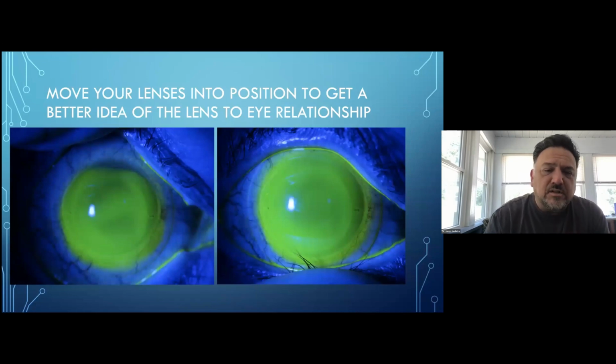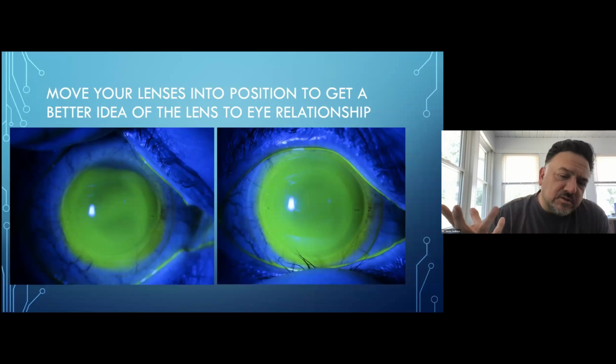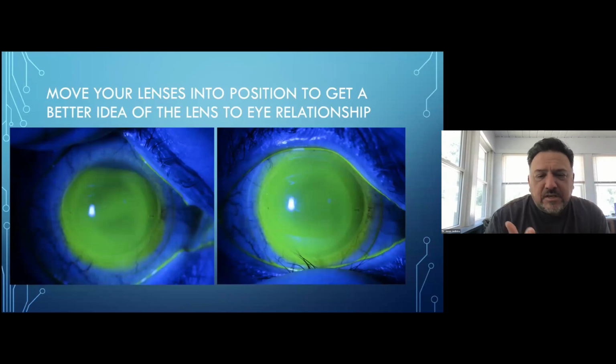If you looked at the picture on the left, you might say, well, I have too much toricity or I have too much clearance inferiorly. I might be touching superiorly. What does that mean? I don't know. But if you center up that lens and look, you say, oh, well, now I see I have an oval shaped fluorescein pattern, and I have poor heel alignment in my vertical meridian. And so I've got to do something to bring my heel down into proper position. So using the dye, getting involved, getting in there and moving that lens around and looking at it is important.